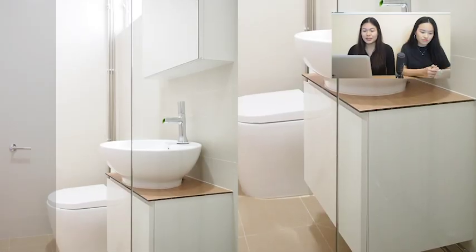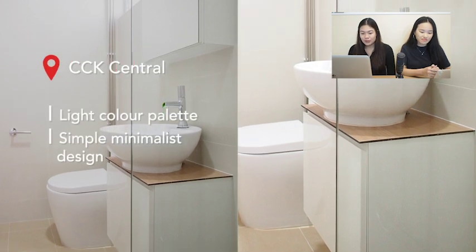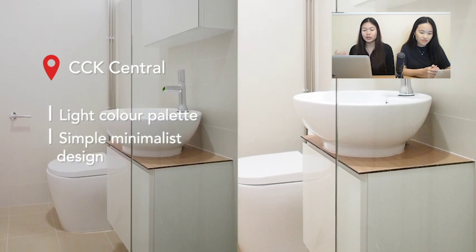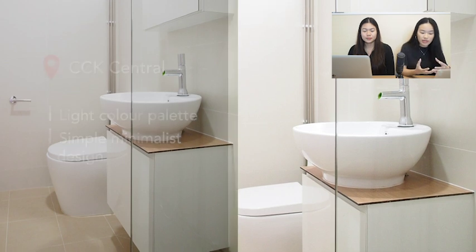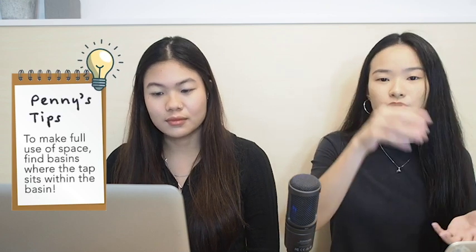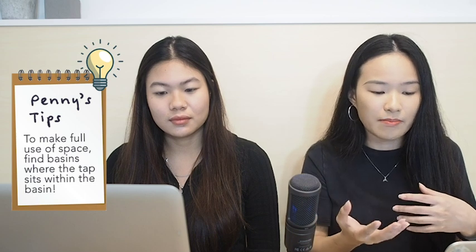Moving on to our next bathroom, we have Choa Chu Kang Central. So by keeping the color palette simple, it can help make the space even larger. So just like this bathroom here, we actually mainly kept the walls and the carpentry white with a touch of warmth from the floor tiles and the compact worktop. So for instances like this where you might be unable to have a vanity cabinet that is very deep, what you can do is you can look for basins like this where the tap sits within the basin itself. This can also help to save space and make the small place work, and also for easy maintenance.